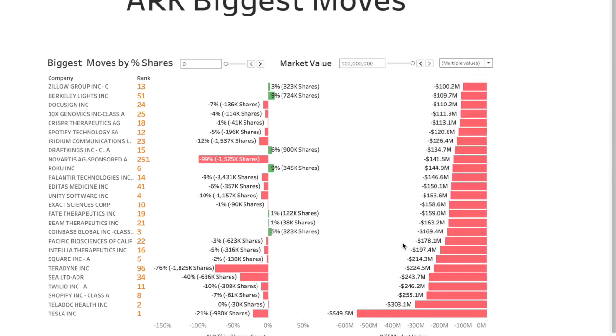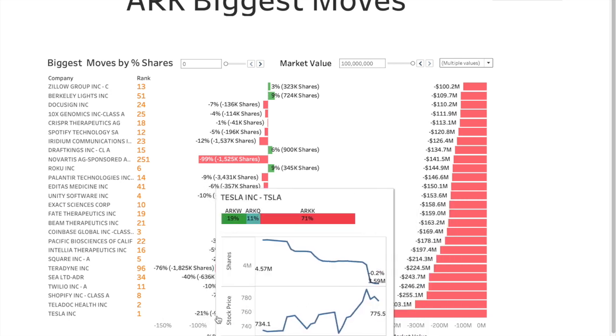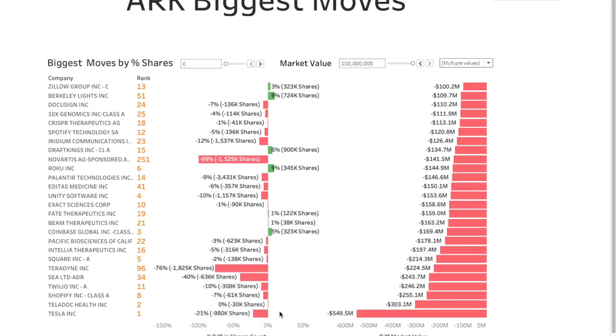Iridium, Spotify, CRISPR, 10x Genomics, DocuSign, Berkeley Lights, and Zillow. All of these are above 100 million. There are many more below that threshold, but just to make it more consumable, we do it with a threshold. So that's big news, especially Tesla 21% removed in the month of September. These are crazy numbers.